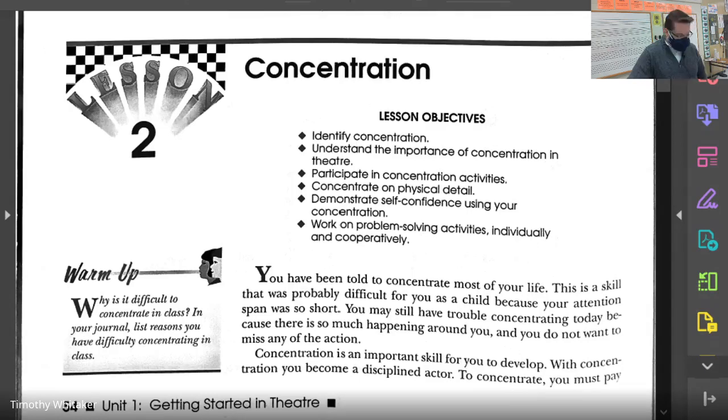Good morning, Leilani. Let me get your attendance fixed there too. We are looking at the reading posted on the Google Classroom for Chapter 3, Lessons 3 through 4. So if you want to pull that up.